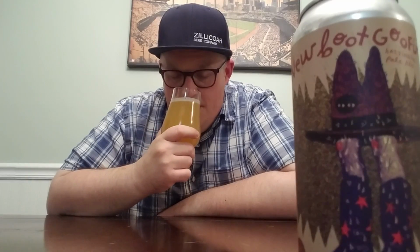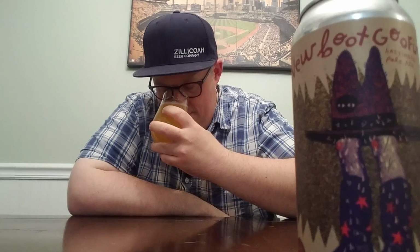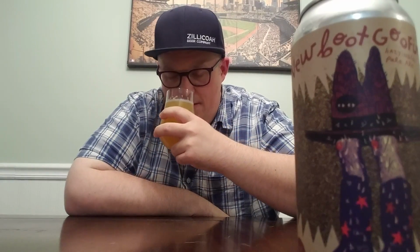As you can see, it pours a pretty cloudy, hazy, darker golden color with about a half a finger's worth of white head. It smells nice. It is a little garlicky. There's some orangey character to it, a little bit of pineapple. Yeah, this one is pretty garlicky, to be honest.